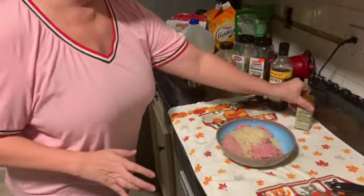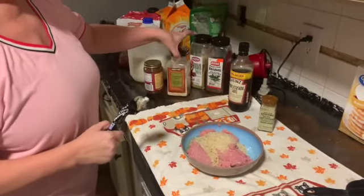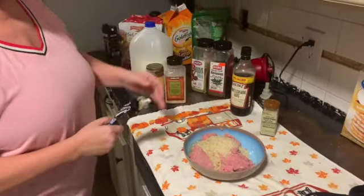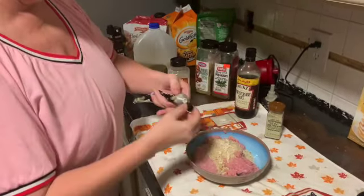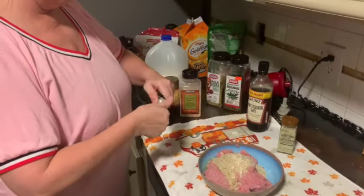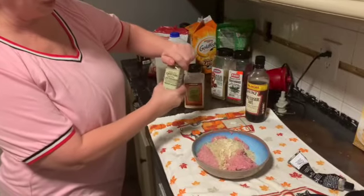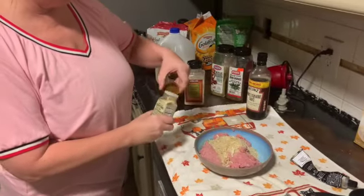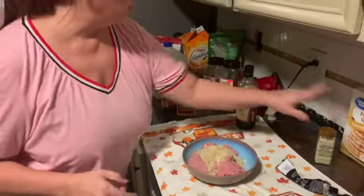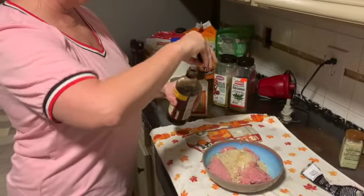I know a lot of recipes call for onions, but I'm just keeping it simple tonight. I'm going to use our dehydrated onions and a little squirt of garlic. And then I had mentioned previously how I'm anxious to try this everything but the leftovers from Trader Joe's. It smells very good and Thanksgiving-y, and it comes out fast, by the way. We're going to do a dollop of Worcestershire sauce.